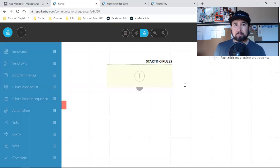I kind of have mine set up that way. On some of my campaigns, I have an email sequence that's set up to go out every other day. I have one that's set up to go out every day. I have one sequence that is set up to go out every 3 days. A new email goes out every 3 days. So you can set this part up however you wish.